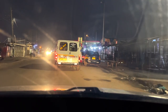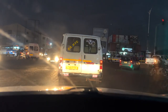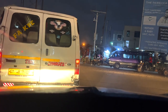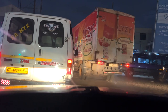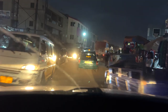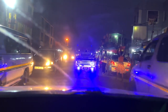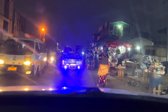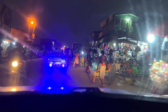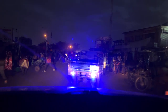So as you can see, it's getting busier and busier. There's more and more cars. This part of the Greater Accra region is Ashaiman. I do have a video sharing Ashaiman with you guys. I recently discovered that their market opens super early in the morning. As you can see, there's people walking around. There's already traffic, like it's crazy, even at this time. And I think this is the best time to go shopping over there because it gets even busier later in the day, as you would expect.